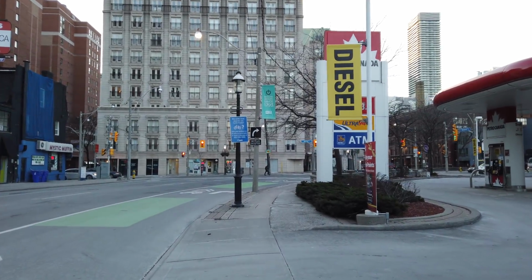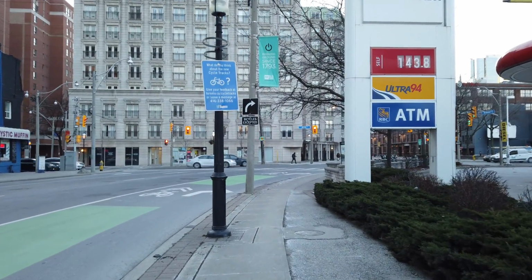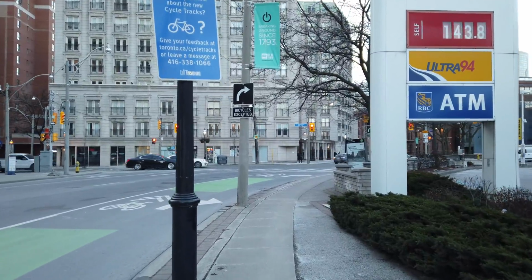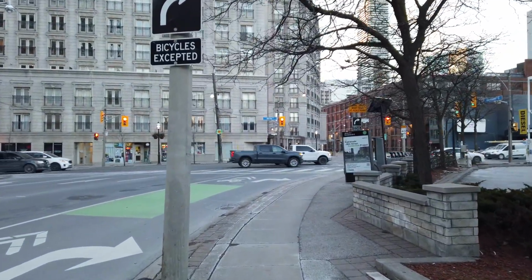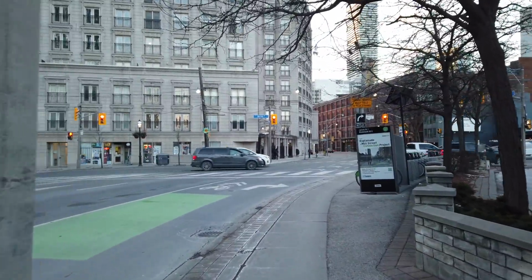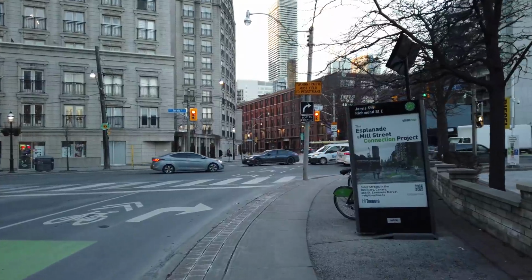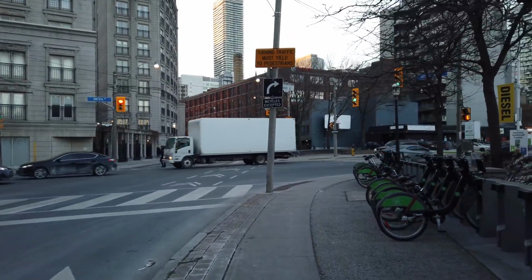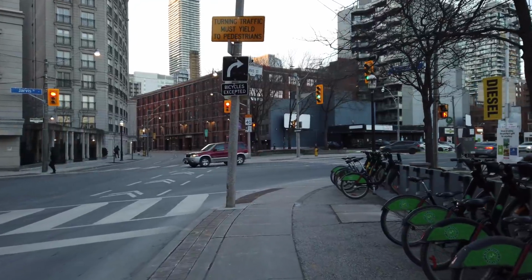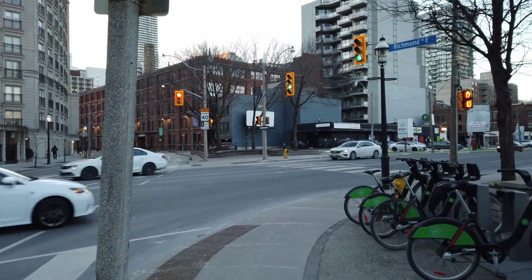Richmond is a one-way street, and it's got bike lanes along most of its length. It's basically the westbound counterpart to Adelaide Street, which runs eastbound just to the south of here, and is also one way and also has bike lanes.